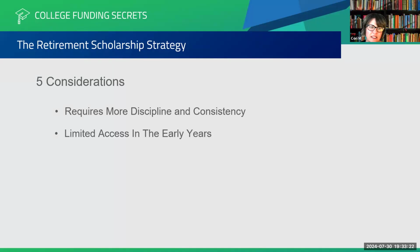There is limited access to the money in the early years, right? The insurance company doesn't give you access to all of the money in the early years, and there are a number of reasons for that. But it's okay because you can get college loans to pay for college, and then over that 3 to 4 year period, you have enough money to begin paying those college loans back. The insurance company has expenses to set up the life insurance. They have to pay underwriters.